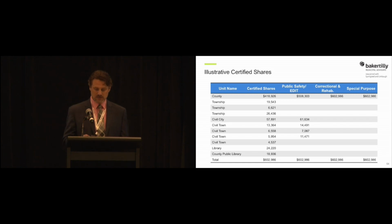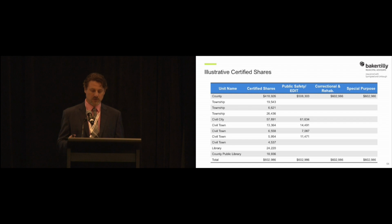So if you were to adopt, and I can't remember what rate this was, but say it's 0.5% on each case, in certified shares, the county would only receive $418,000, because under certified shares, that $600,000 gets allocated or shared to the other units. If they were to adopt the public safety tax, the county would get $508,000 of the $602,000. And then the last two, if they would adopt the correctional and rehab rate or the special purpose, the county would receive all $600,000. So again, it's important to think about what your purpose is and which rate you choose.